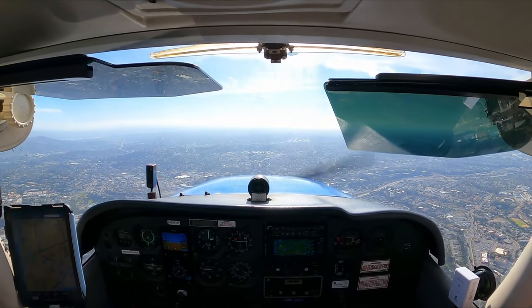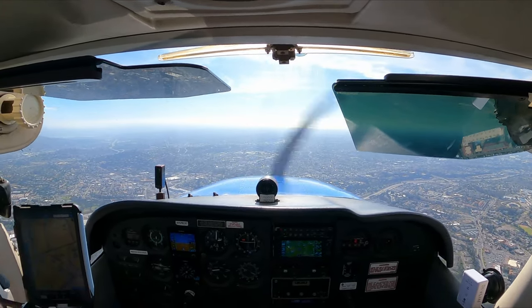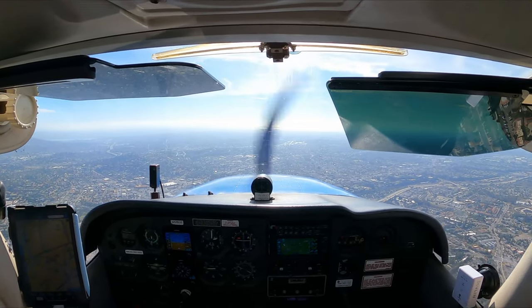Yeah. Alright, see the airport over there, right in front of our strut? Yep. Right there. Follow that guy in, he's faster than we are. Yeah.